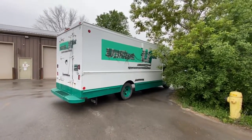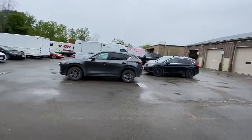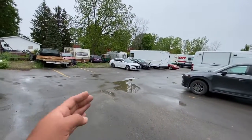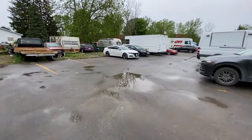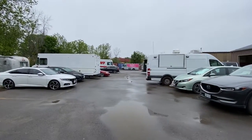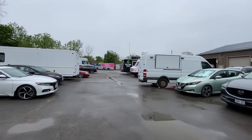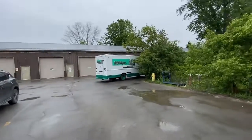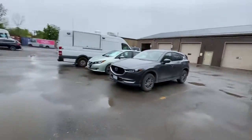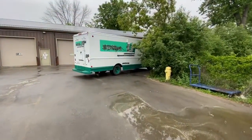Okay, guys, I had to hop out to double check what I was doing because those mirrors suck. So basically, I'm about to back up and snake in through here and then make my way down this alleyway here to a parking space. These guys build food trucks, so that's what these are getting converted into, food trucks. So I'm just gonna back down through here and that's it, park the unit and get the hell out of here.